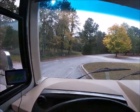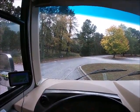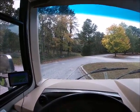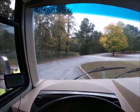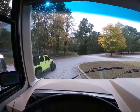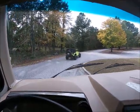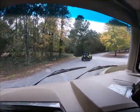We just checked in at Lake Hartwell State Park. We had to unhook the Jeep because, from what I understand, the roads might be a little tight and windy for towing the Jeep behind the RV. So Tammy's gonna go ahead and lead the way in. We're in site number 45. It's all the way in the back of the park.